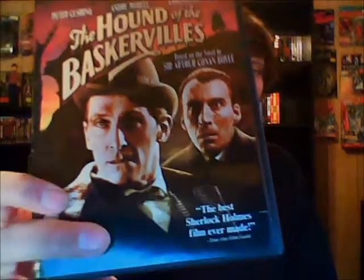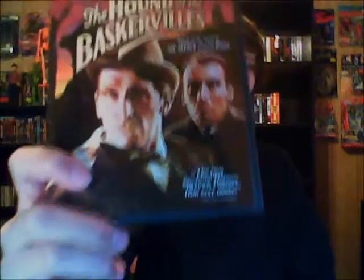Alright, so I have a few more DVDs here before I show you guys the small amount of tapes that I have for Hammer. Last up here is The Hound of the Baskervilles. This is an earlier Hammer movie, a really good one. Christopher Lee has said that this is one of his favorite roles he ever played because he plays a leading man type character in this movie. So he's not playing some hideous monster or Dracula. He actually plays a really good, well written character in this one. So definitely worth checking out for that.